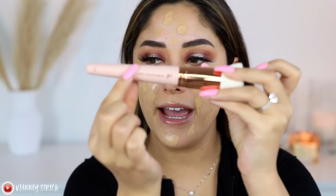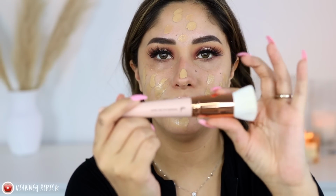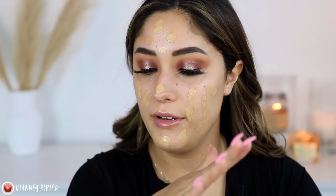I do like the packaging, by the way. This is a matte nude handle, and then you have that rose gold thingy, and then you have the kabuki brush, and it feels really nice.